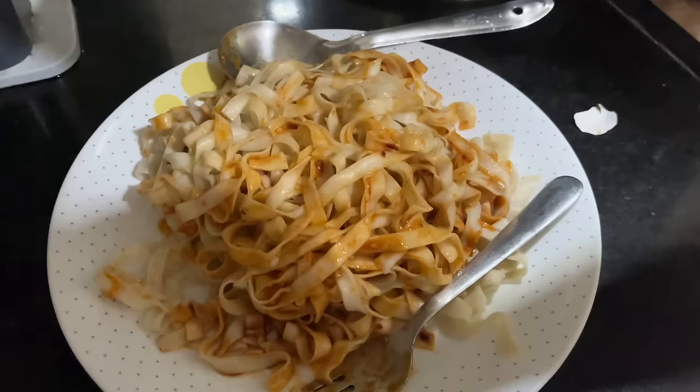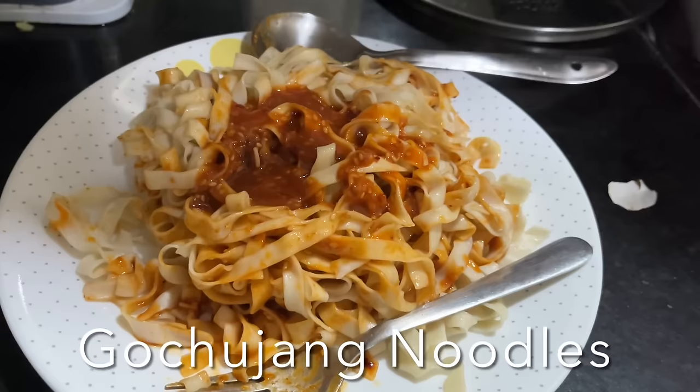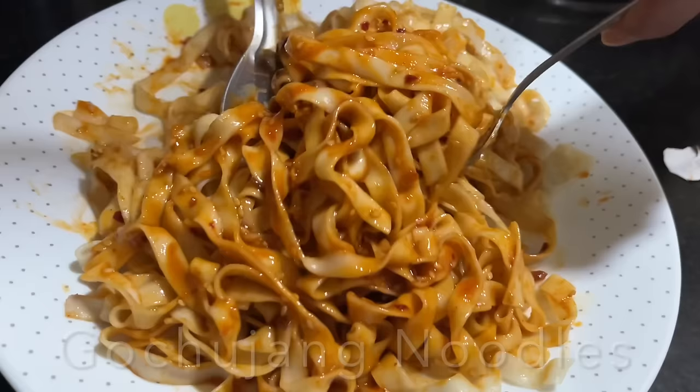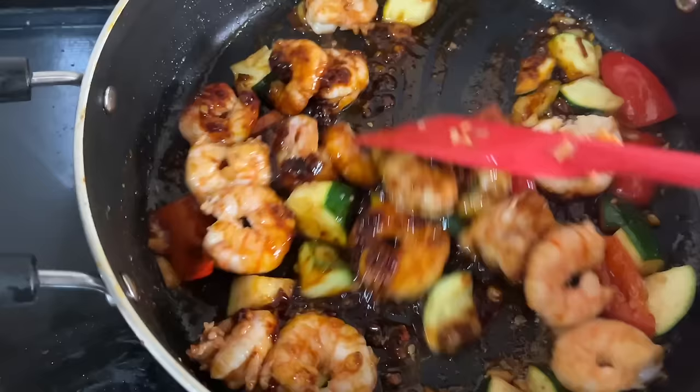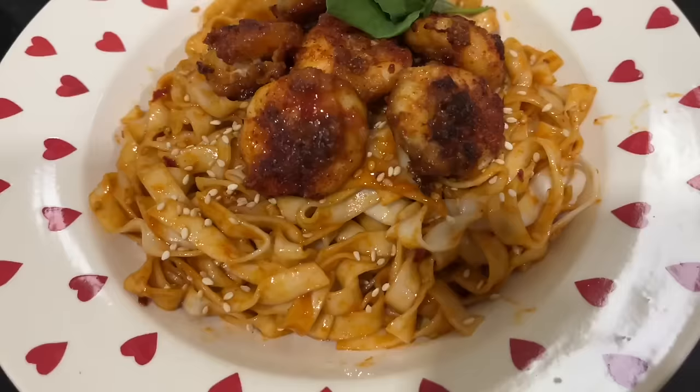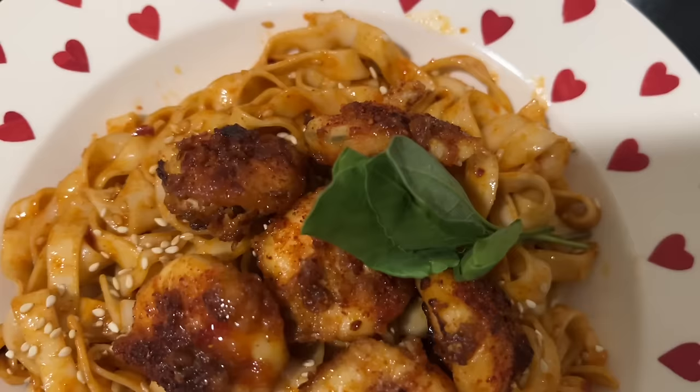Gochujang is a paste, a popular Korean chili paste. So it came out so good. You can check my description box for the recipe. Along with it, I made a prawn dish using the same gochujang Korean chili paste. It came out so good. This is a quick dinner, and even for lunch it's perfect, a very easy recipe and tastes so good, just like a restaurant.